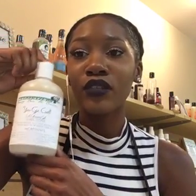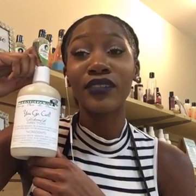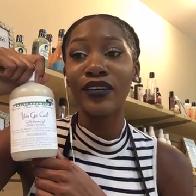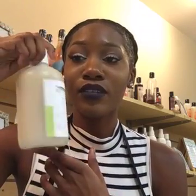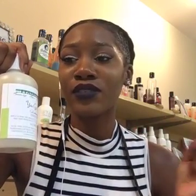So the Yugo Curl is considered your styler. It's not something you'll rely on for moisture, so you still have to use your moisturizing products with it. So here is the bottle. This is a 16-ounce bottle, and a little bit goes a long way. This bottle lasts me like six months, and I use it weekly, and sometimes I touch up midweek with it. It's real gunky feeling, so it really helps cling on to your curls and separate them.